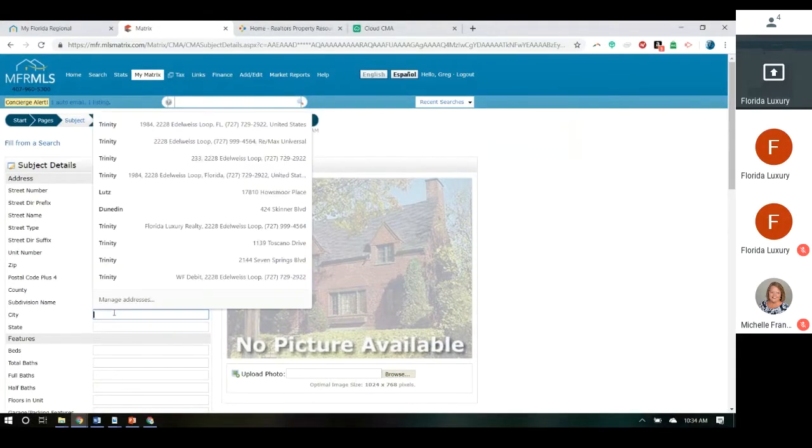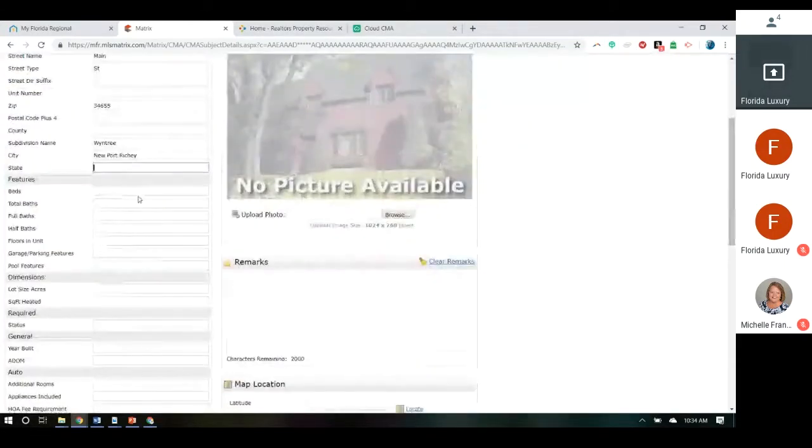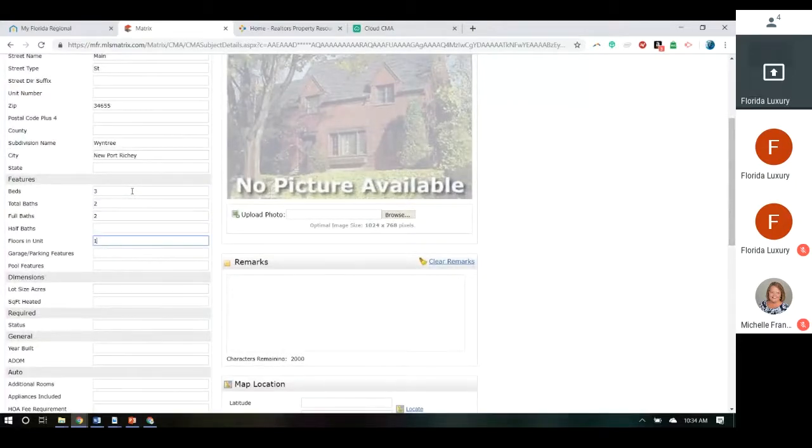And I think it's the voltage. Yeah. So for here, it's a 3-bedroom, 2 full bath, 1 floor, 2-car garage, no pool.